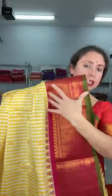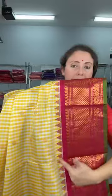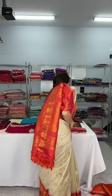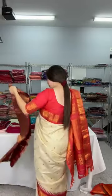This is the top border of the sari. You can see a green selvage on the border. This is the lower border of the sari, which is wider than the top border, with this temple design. Temple design on both sides, and this is $295.